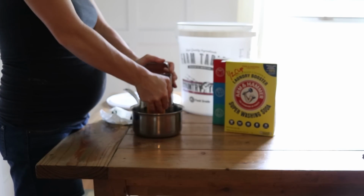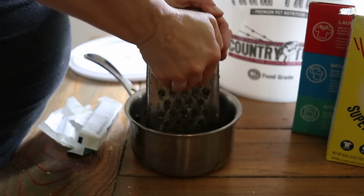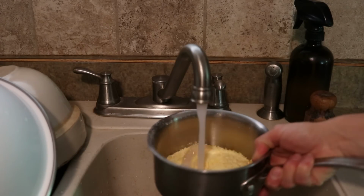I like to make my own laundry soap, and I've been making my own laundry soap for over 10 years now, and we are about out, so I'm making a big 5-gallon bucket of laundry soap.